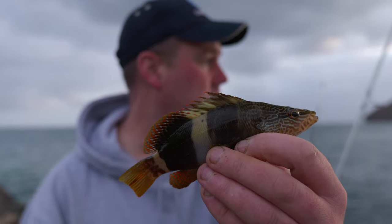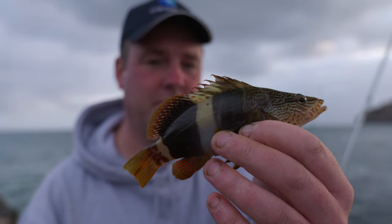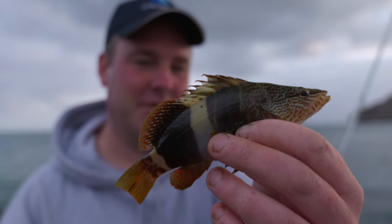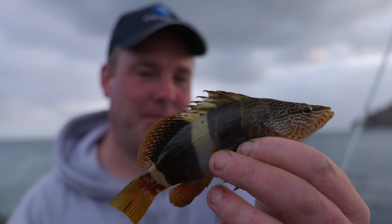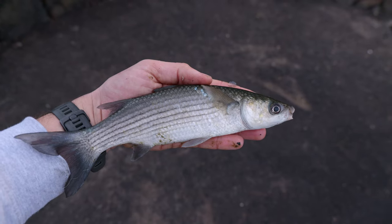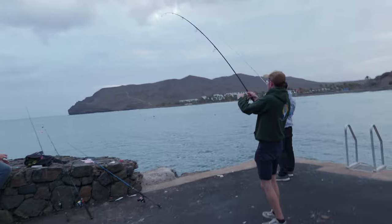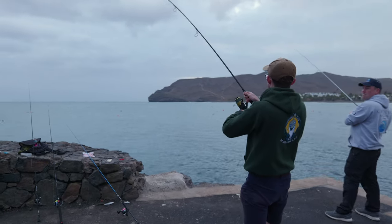Look at that beauty. What do you think of that, Ryan? Oh, amazing. Was that worth coming to Fuerteventura for a week for all that? Brilliant. The plan for day 7 was to have a daylight knockabout session on a pier we'd never tried before. It was never meant to be anything more than a species bash, but when Stu's float suddenly disappeared, things got very hectic, very quickly.